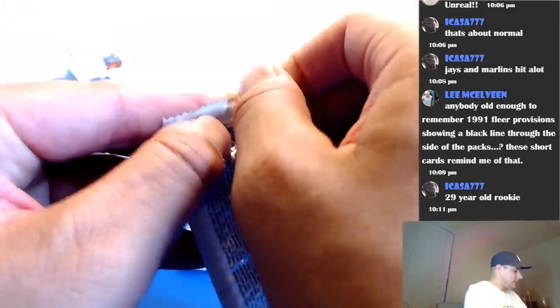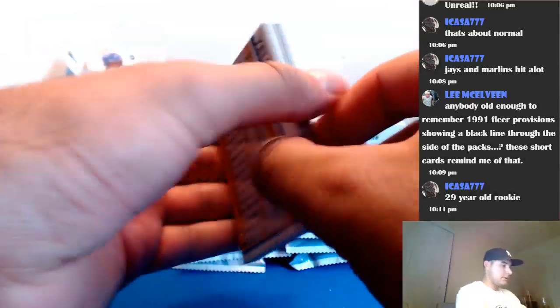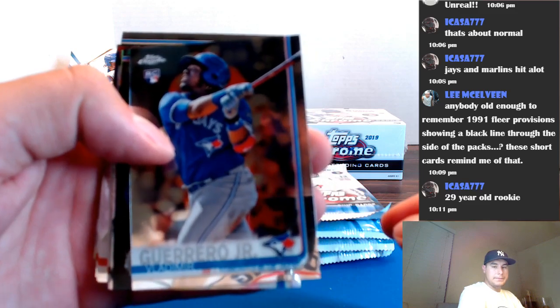Let's get a red, man. Let's get some low number stuff here. I usually do have some luck with some red stuff. Short card, here it comes. Blake, Desmond, D. Gordon, Chris Shaw, Vlad Jr. rookie card. Bam. Nice.